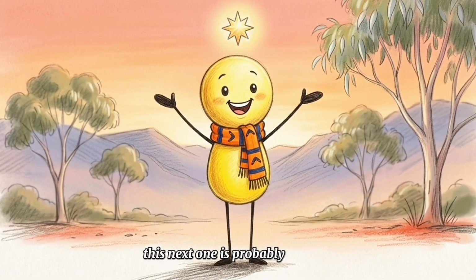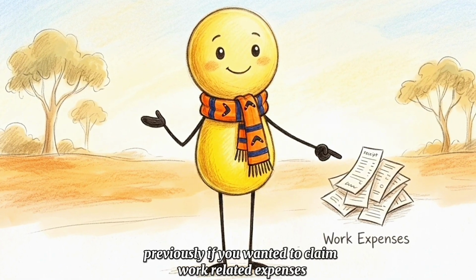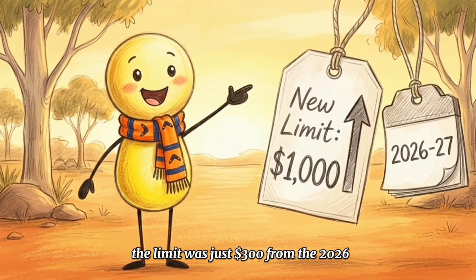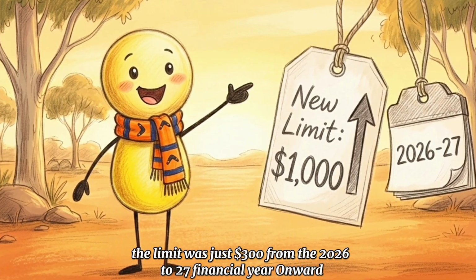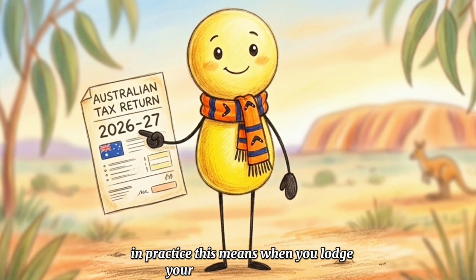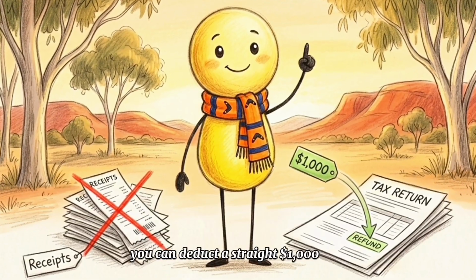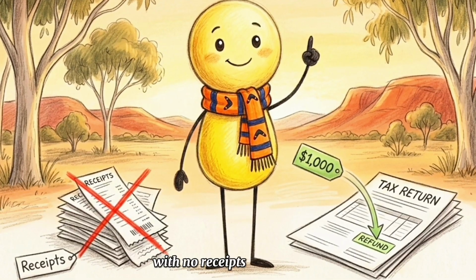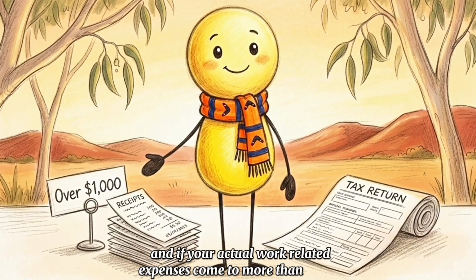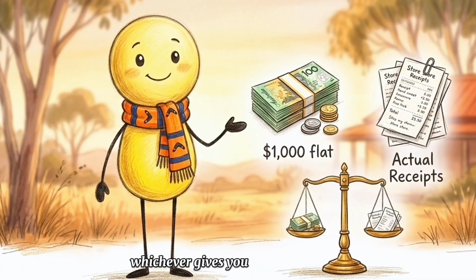This next one is probably the most practical change of the year. Previously, if you wanted to claim work-related expenses without keeping detailed receipts, the limit was just $300. From the 2026 to 27 financial year onward, that limit has jumped to $1,000. In practice, this means when you lodge your 2026 to 27 tax return, you can deduct a straight $1,000 from your taxable income with no receipts required at all, if you choose to. And if your actual work-related expenses come to more than $1,000, you can still claim the old way with detailed records, whichever gives you the bigger benefit.